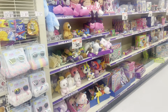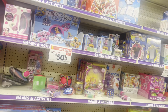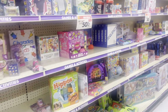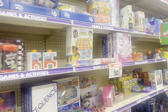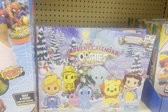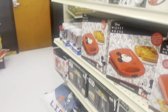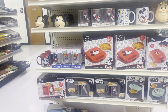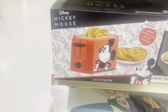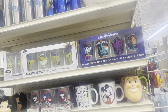Okay, now I am in the toy section, and let's see if they have anything stitch related. Dang, I am having the worst luck today. I don't really see a bunch of stitch stuff today. It's a stitch calendar. It's a Christmas calendar, and it has stitch in it, but I already have that. Okay, here's a little Disney section. Oh my god, is there a stitch toaster? Can you imagine? I think there is a stitch toaster. I just don't see it.